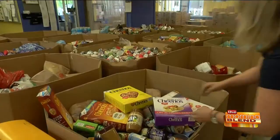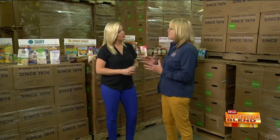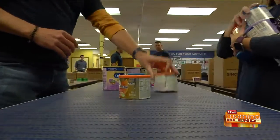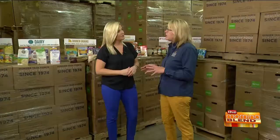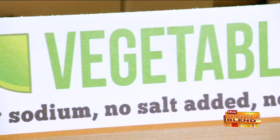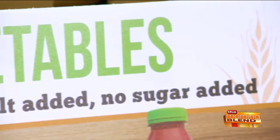As we look at giving this, who's receiving? More than half of the people that Hunger Task Force food pantries support are children. Childhood hunger actually peaks in the month of August, and so this is a very important time to make sure that local food pantries are well stocked. We're serving about 10,000 seniors as well here in Milwaukee County, and there are also underemployed and unemployed people that we assist. Sherry, let's break down these food groups.